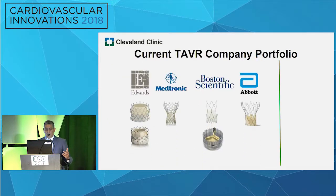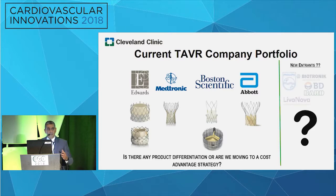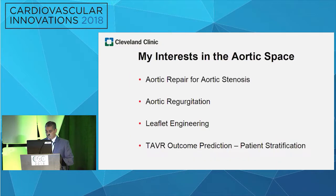So here's where we stand today. Most of the strategics have a valve, whether self-expandable or balloon expandable. So the first question that we ask ourselves, at least from a VC perspective, is whether there is any more product differentiation, or are we moving towards a cost advantage strategy in which, to gain market share among these companies, you have to reduce the cost? We don't have an answer, but it's definitely a question on the table. And how about the rest? Will other companies come in? And if they come in, how will they disrupt the market?